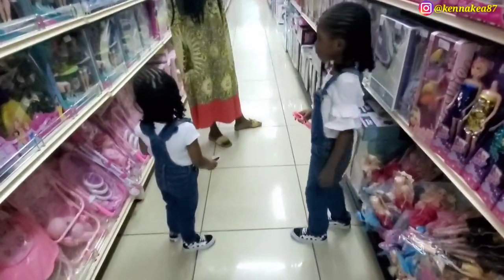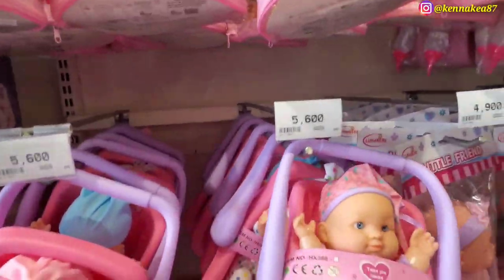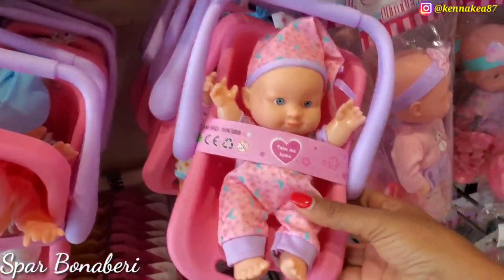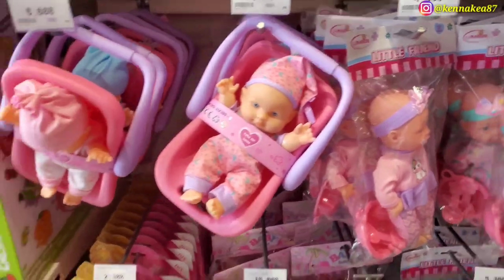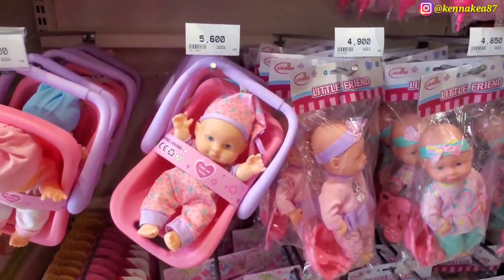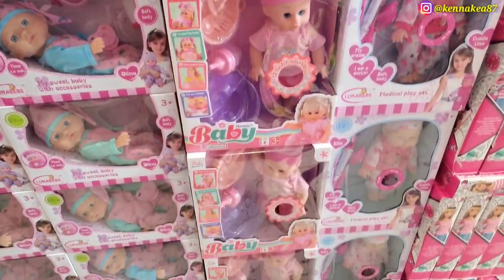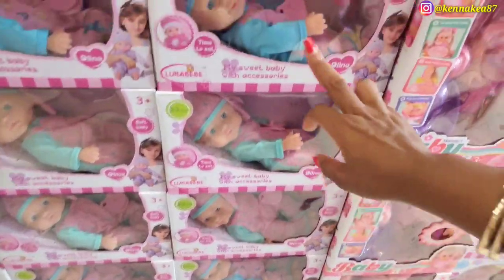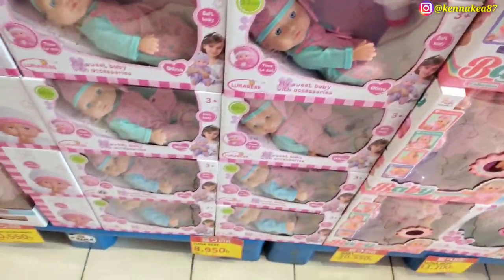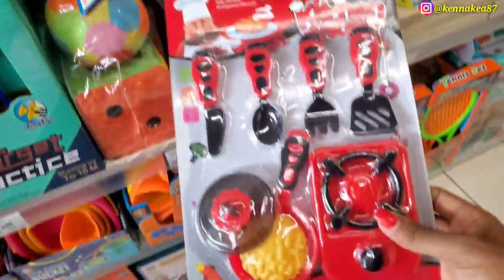And then I also stopped by Spar the other day to get things. When I went into Spar, I just said, let me look at the toy section, and their prices really surprised me. Their toys were very, very affordable. It's just between 2,000 to like 15,000. I was like, wow, because normally I know that when it comes to Spar, it's really expensive. So that I liked.